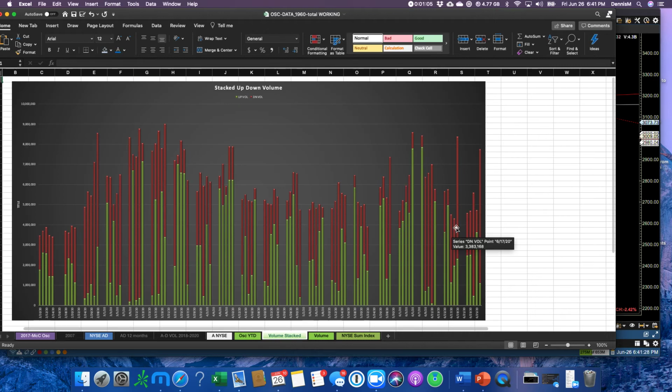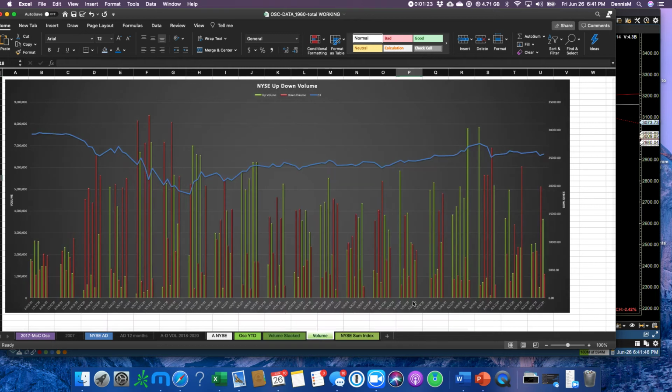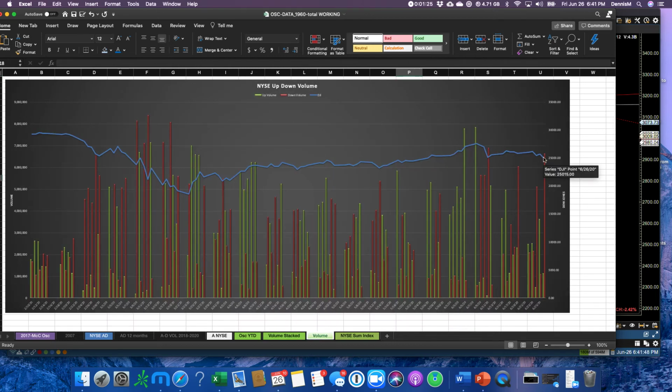Here's the volume stacked, huge volume. Biggest volume of the week, second only to last Friday. Fridays are big volume days. This is a Friday, this is a Friday, this is a Friday. So Friday is when you expect your big volume, and we certainly got it, but it was all in favor of the sellers. Look at the sellers.